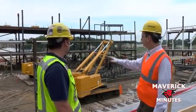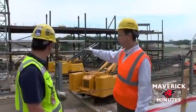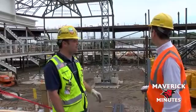Wow. So just so nobody gets a misconception here, this center column that we're looking at here, that's not staying. That's not going to be in the middle of the ice surface, right? Nope, that's a temporary structure.